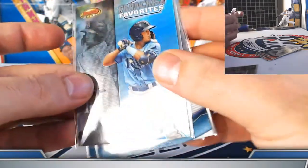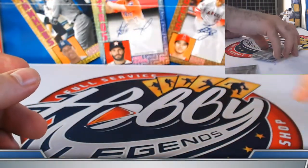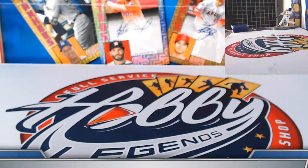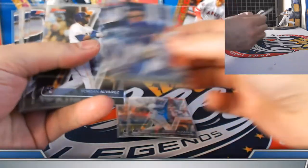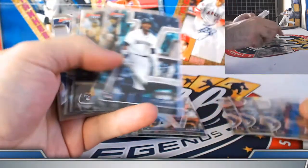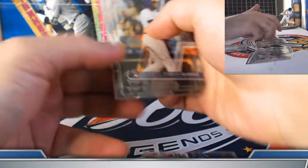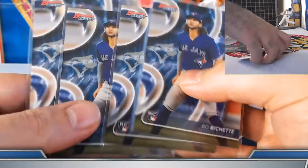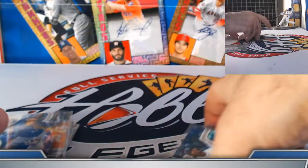Did pick up another atomic. And who else we got here? So, nice count. Four, Yordan Alvarez. Four, Bo Bichette. Did get the Alvarez autograph as well. Bo Bichette with four and two on Kyle Lewis. Just two Kyle Lewis in this case.